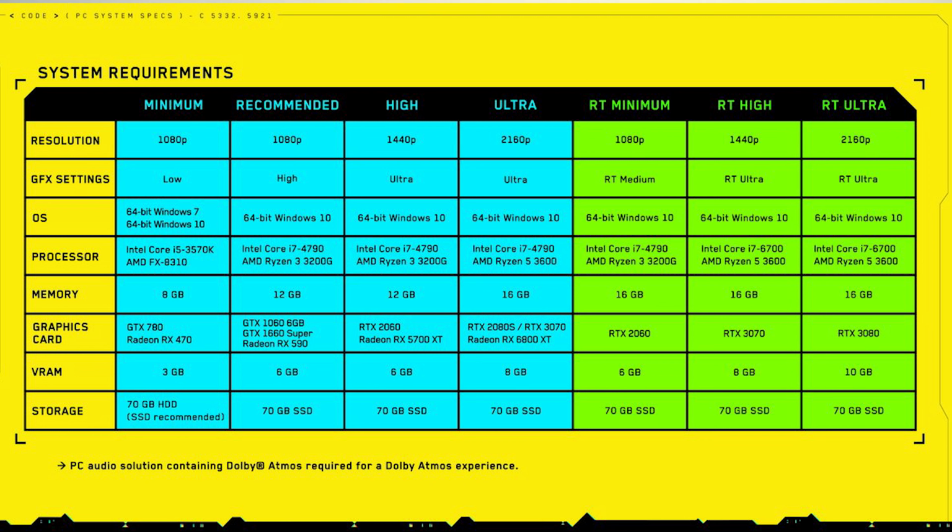Now for the 4K option without ray tracing, we're taking a look at Intel Core i7 4790 or AMD Ryzen 5 3600 with 16 gigs of memory, with RTX 2080S or RTX 3070 or RX 6800 XT with 8 gigs of VRAM. Now if we take a look at ray tracing at 1080p, we're taking a look at Intel Core i7 4790 or AMD Ryzen 3 3200G with 16 gigs of memory and RTX 2060 with 6 gigs of VRAM.